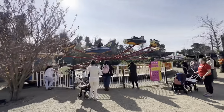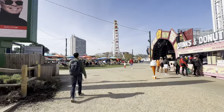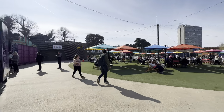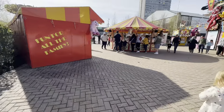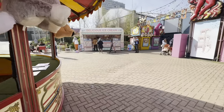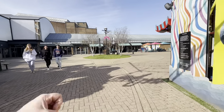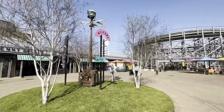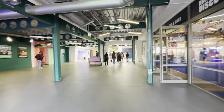Hurricane jets. And then from the looks of things, I think they have a lot of concerts. They've got a pretty cool stage and an amazing central area. Imagine this being pretty cool when it's all open up. Right, let's have a look inside in the games arcade.